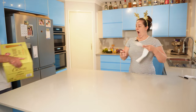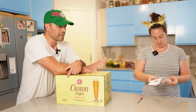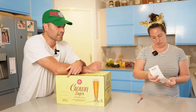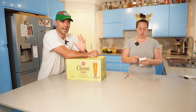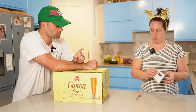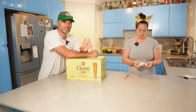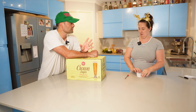Here starts the booze. Oh my goodness me. Now, I don't know why, but why is Crown Lager a thing in Australia? For Christmas time anyway. Because I swear when I went into Dan's, out of all of the beers, I've never really even drunk this one, but this was the one that was hardly any left of. So it does fall into the whole Christmas-only thing. I've never seen them before.